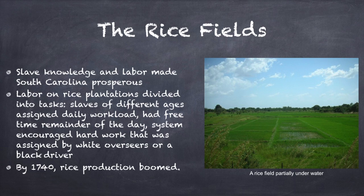The rice fields. Slave knowledge and labor made South Carolina prosperous. That's evident from what we've learned from our previous lessons. But labor on rice plantations was extremely difficult. It was back-breaking labor. But it would be divided into tasks, meaning that slaves of different ages would be assigned a daily workload. And if they completed that task or workload before the end of the day, they had free time to do basically whatever they wanted. So it was a way to encourage them to work hard so that they could have free time.